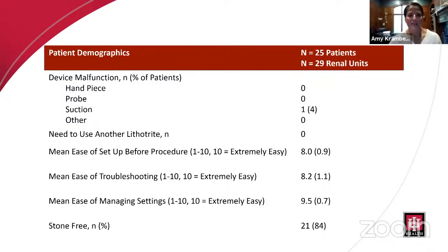When we looked at device malfunctions over the 2 month period, we only had one device malfunction, which was suction. And it was one of the first cases. And I think that maybe the device wasn't set up properly. But otherwise, we had no malfunctions, and ease of managing setup, troubleshooting, and a setup before and after the case, which was measured by the OR staff, was very high rated on the scale.